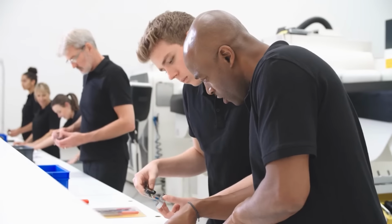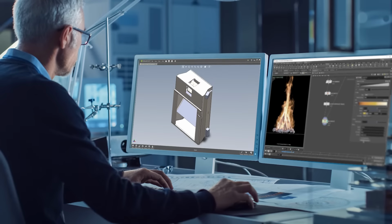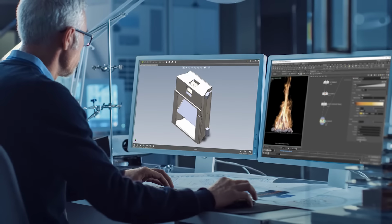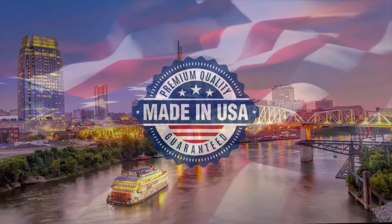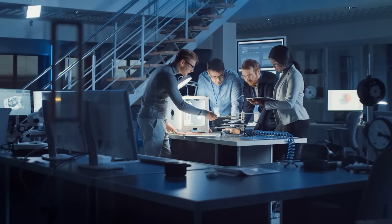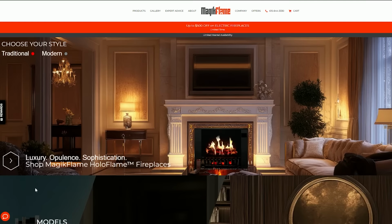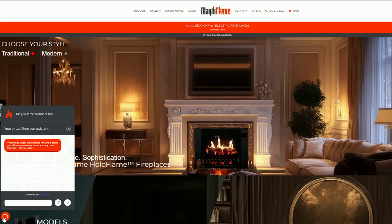Both the MagikFlame and DragonBlaze inserts are made from high-quality parts and meticulously designed and engineered for years of trouble-free enjoyment. The MagikFlame is built in Nashville, Tennessee, while the DragonBlaze is made in conjunction with our international partners. Both products feature lifetime free tech support, available 7 days a week via our call center or chatbot on the website for access to answers at any time.